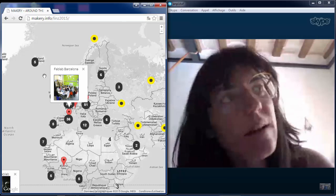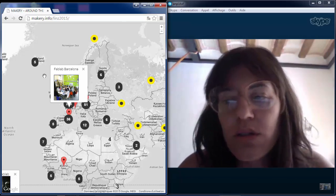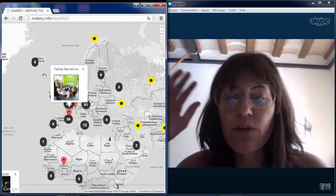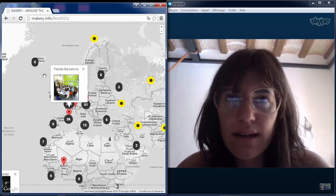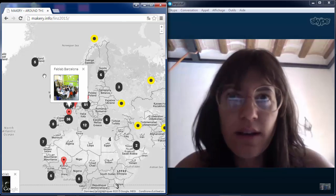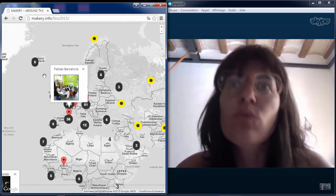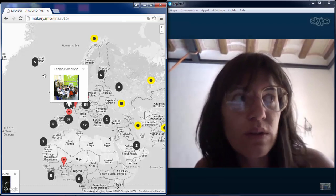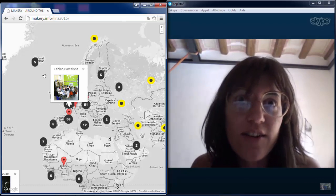And the tool that you should use is only the tool that serves what you have in your mind. If you can make it with a pencil and it's enough for you, just make it with a pencil. If you need the tool because you want to reach somewhere, then you will use it. You don't use the tool because you have to use digital technology.